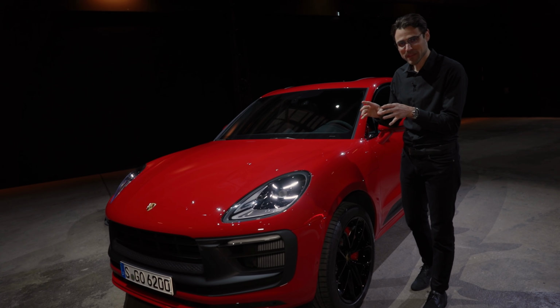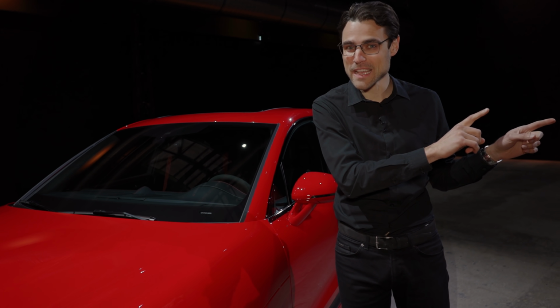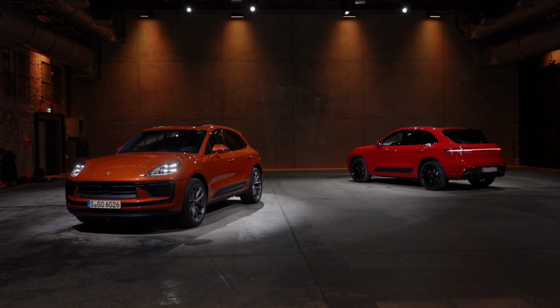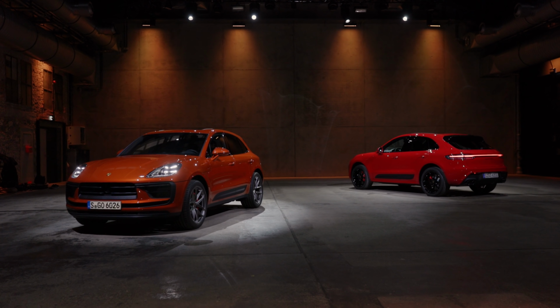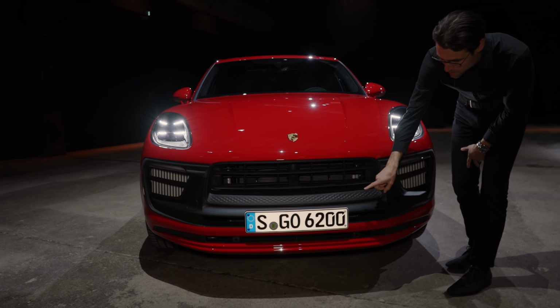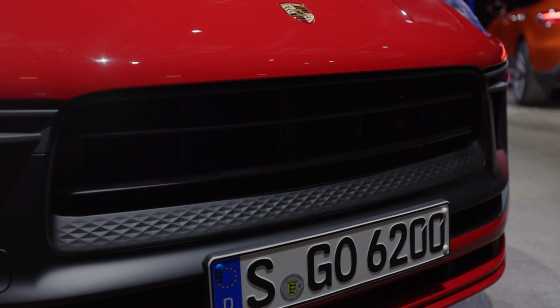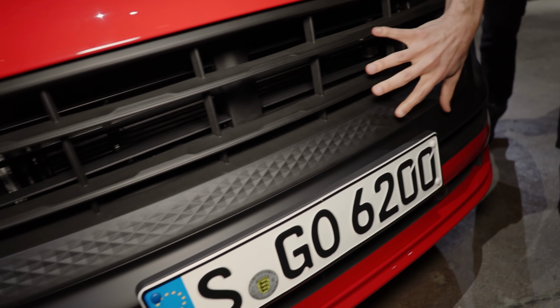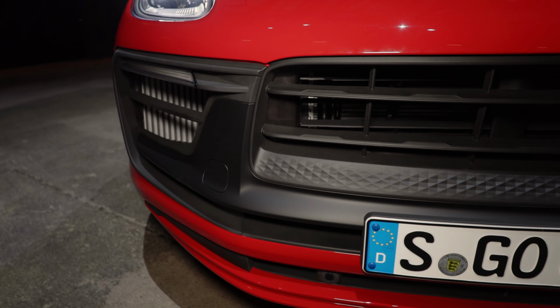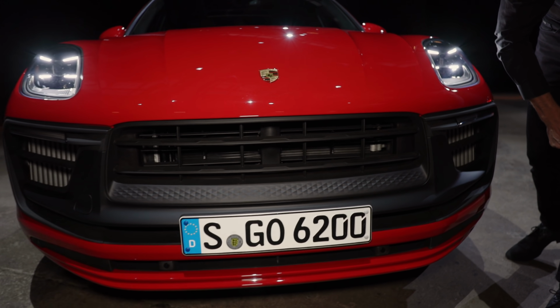The turbo is basically now the GTS power-wise, and the GTS is power-wise now the S. So it means a power revised update for all the models. The GTS is now the top model, and you can see here in the front, really interesting, a new structure. It has kind of a stamped structure inside here, and the whole part of the GTS in this area, in the middle part, is all blacked out. You'll see a difference when we show you the Macan S model.